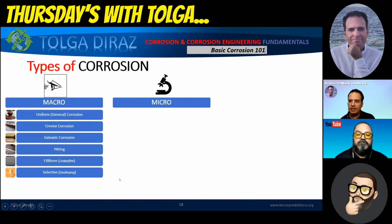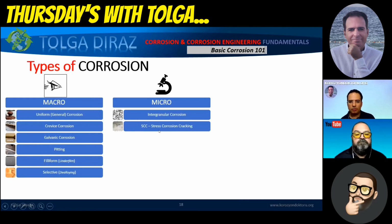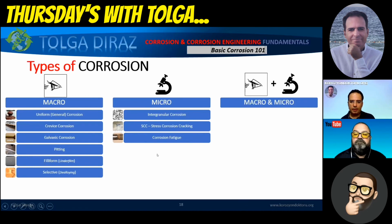We try as hard as we can, but we cannot see them. We can see them by microscope. What are they? Intergranular corrosion, at the boundaries of the grains. There is stress corrosion cracking. There is corrosion fatigue, especially in aerospace. These are main types, and there are some that can be seen by the naked eye, or sometimes with the use of a microscope.